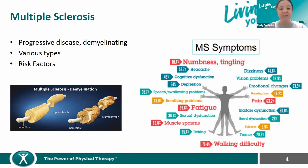And this is a progressive disease. So this does get worse over time at varying rates depending on the individual and depending on the medical intervention. But what happens is when those scars are on the nerves, they cause decreased communication from one nerve to another or from the brain to the body. And depending on where this damage or these lesions are, each patient with MS can present with very different symptoms because different parts of the nervous system are affected.